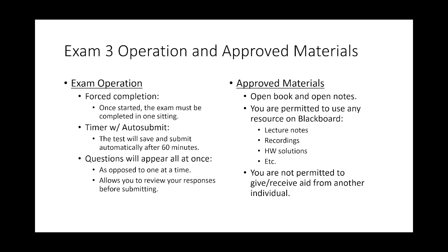In terms of the format of how the exam is delivered on Blackboard, it's a forced completion exam. Once you start it, you have to complete it in one sitting. It is timed with an auto-submit feature, and the questions will appear all at once. I would suggest that you charge your laptops. We had a couple of incidents on the last assignment where the laptop died. There are outlets right here and on this side, so if you need, bring your adapter. But do me a favor and make sure your laptops are charged for the exam.